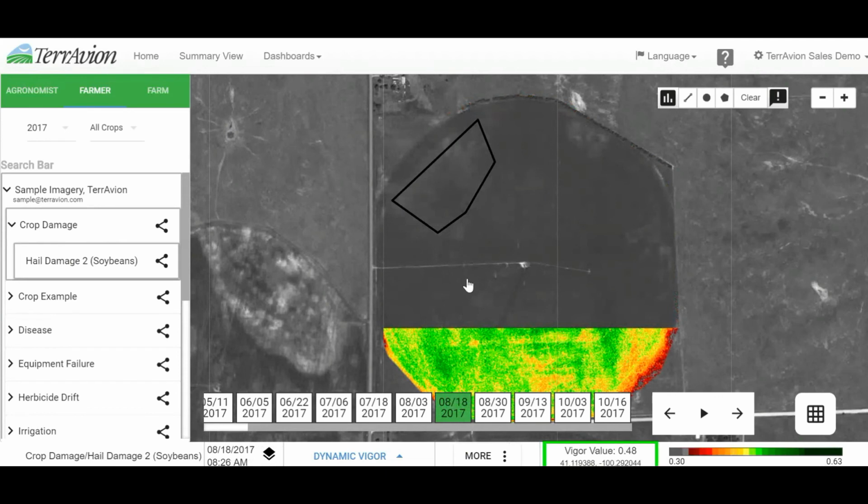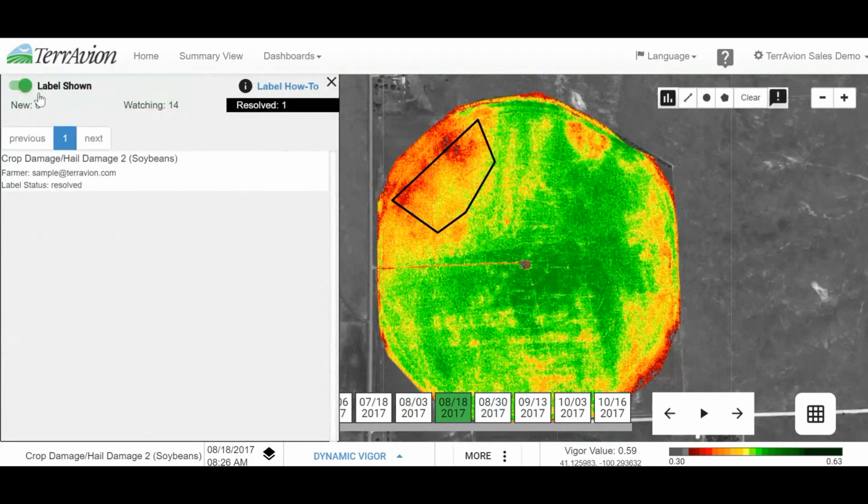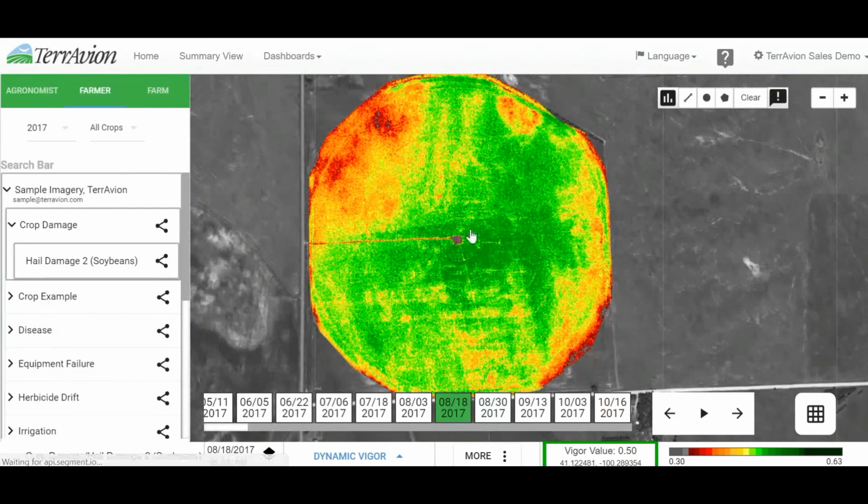You can see here that this particular label is still on now. You can turn it off in the labeling queue by pushing this button here. So that's the labeling tool. You can use this button here, the draw a line tool, to measure distance.